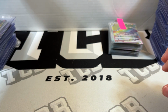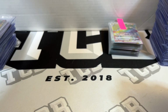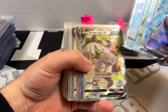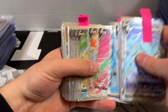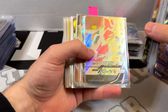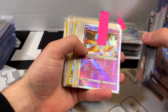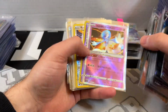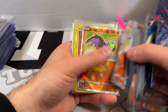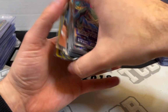I know the value is going to be there for the entire collection. It's definitely going to be a lot of work selling everything. Full arts. Like I said, a lot of the stuff was nice and organized at one point. They're just not anymore. V unions. I don't really know too much about those. Radiance. Alakazam, Steelix, Tesserina, Gardevoir, Sneasel. Just so much cool stuff.